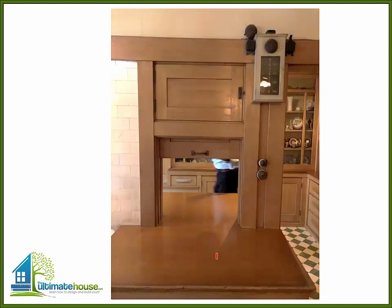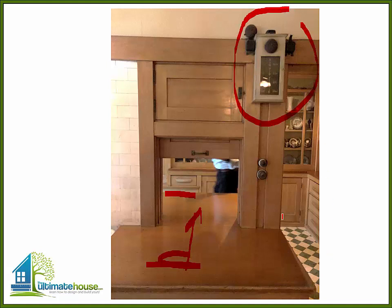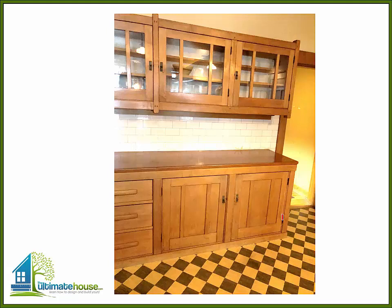There's a butler's pantry separating the dining room and the kitchen. So this is the butler's pantry back here, so you would pass stuff from the kitchen into the butler's pantry where they would take it from there into the dining room. Again, a little bit more technology there. Really pretty cabinets in the kitchen too. They didn't have a toe kick there. Kind of interesting, not sure why.